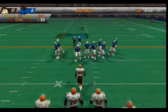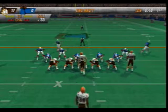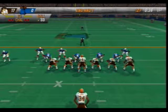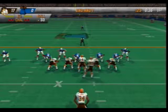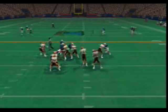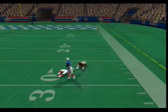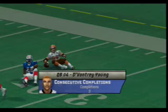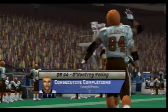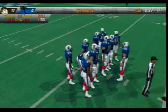Ball on their own 33. Here we go. Only one man in the backfield. Young sends a man in motion. Steps up. Long throw. He's got it. Mohammed comes up to make the play at the 30-yard line. That was the coverage he was looking for, and he sends it deep downfield for the long completion.